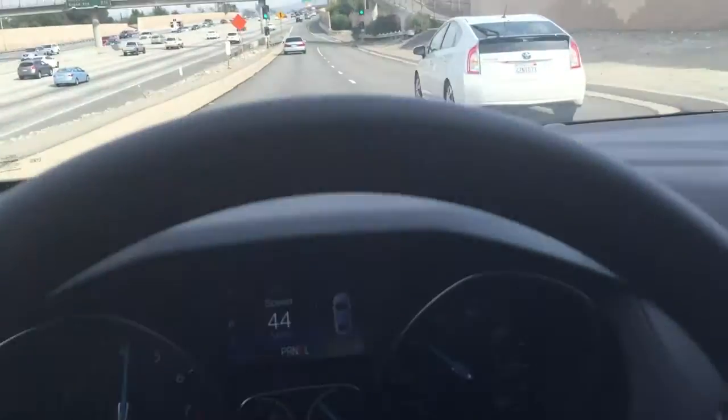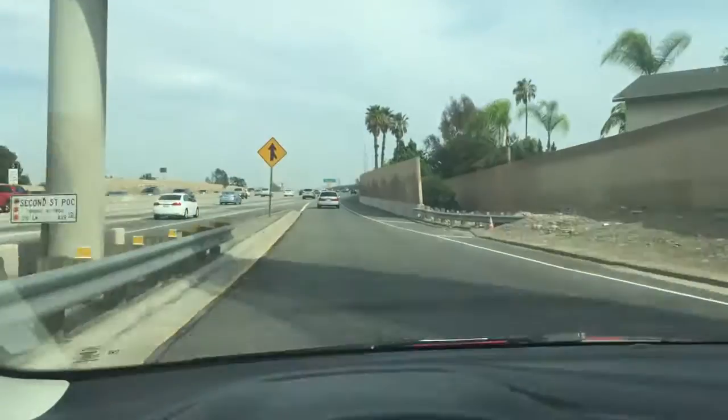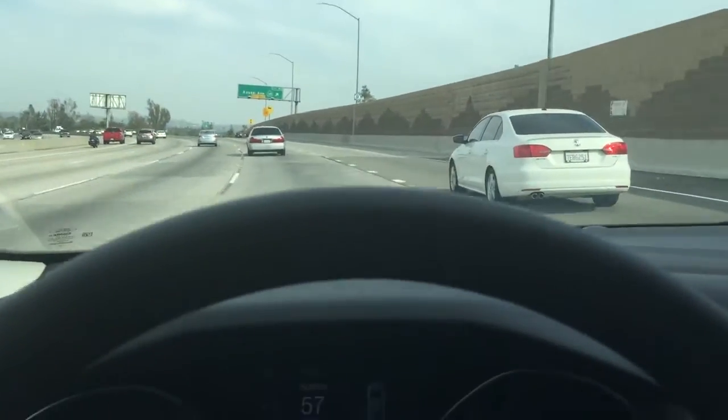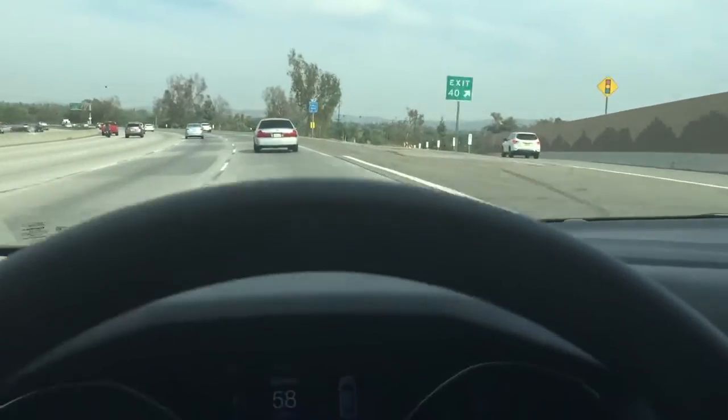So time to merge onto the freeway. I'm going to step on the gas. Again, I'm getting a little bit of that blind spot action to the left. You've got to play with these mirrors a little bit. We're already at like 65, 70. Now step on the brakes. Brakes are nice, nice padding on the brake. You don't have to press down too hard to slow it down a little bit. Overall, pretty happy with that.